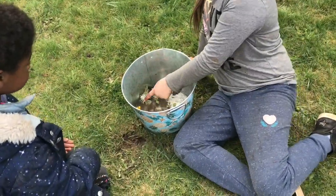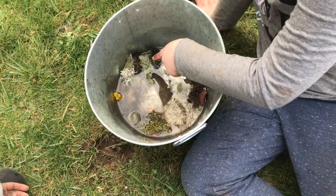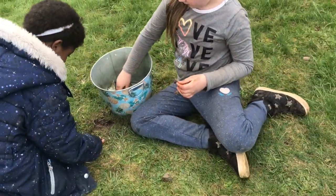Some like lily pads and seaweed. Oops. Some seaweed and then like some coral growing on rocks. That's cool. Thanks. And then we're gonna put in some more flowers for that. It's a coral reef.